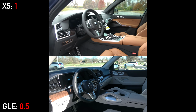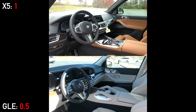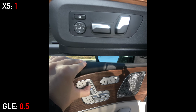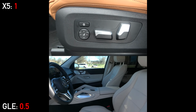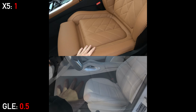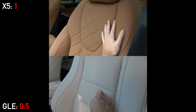Materials and colors are very rich looking, although, surprisingly, both models have synthetic leather seating. The BMW's is finished in the cognac color for its 16-way power adjusting seats with memory, heating, ventilation, and massage. The Merc also has 16-way adjustment via the door controls, and the same features minus the massage, which requires another $1,100 package.